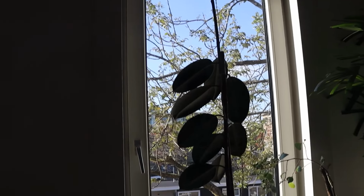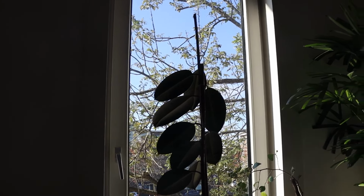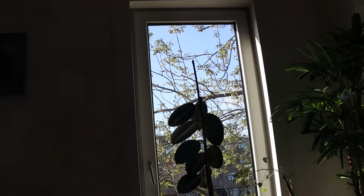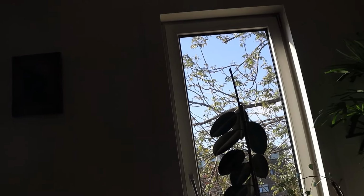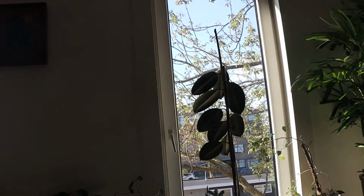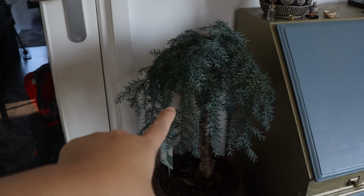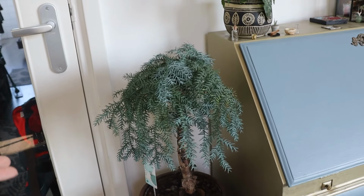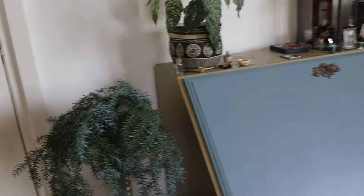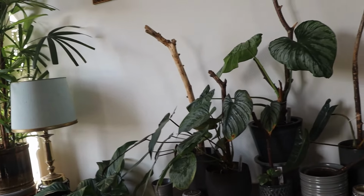So I have put him in front of the window while he tries to grow new leaves. I want to make him branch, so have multiple growth points at one time. So that's that story, and that's why it's in the windowsill. So if we look here, this is the new ficus I have, and this kind of tree-like bonsai tree. These two are staying, but I'm gonna reshuffle everything, so I'm not sure where they're gonna be placed.